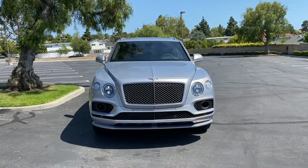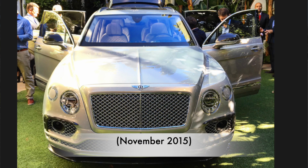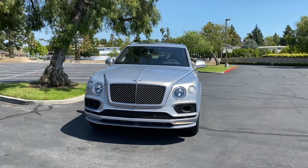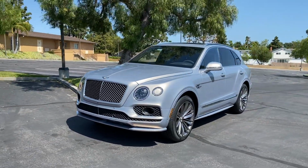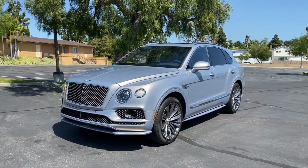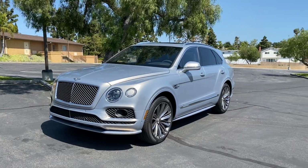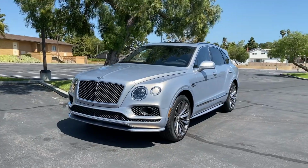So the Bentley Bentayga has been around for a couple of years now. I was actually at the reveal of this in Beverly Hills, and when I first saw it, I didn't love it. I really didn't. I felt that, in the same way that the Cullinan didn't really blow me away when I first saw that, they didn't translate the Bentley panache into an SUV form. I'm still coming around on its design a little bit, but the more time I spend with it, the more angles I view it from, the more I start to appreciate its design.